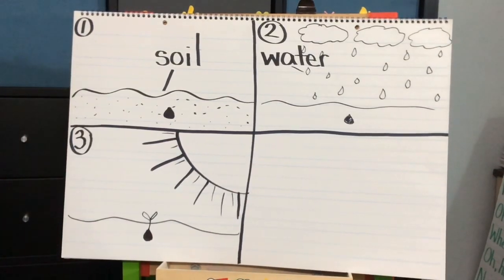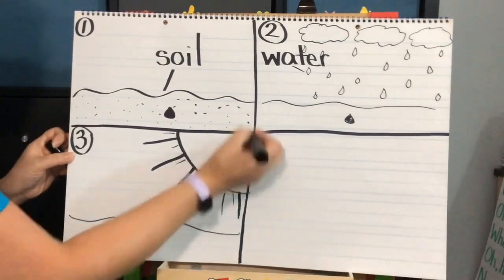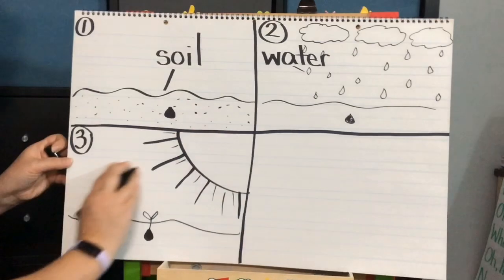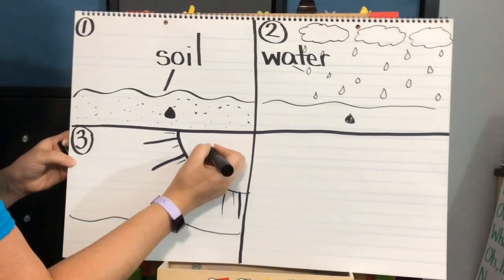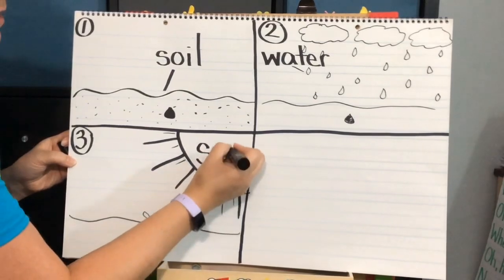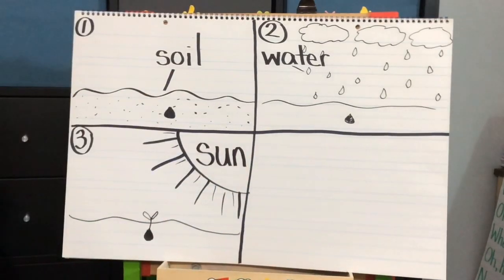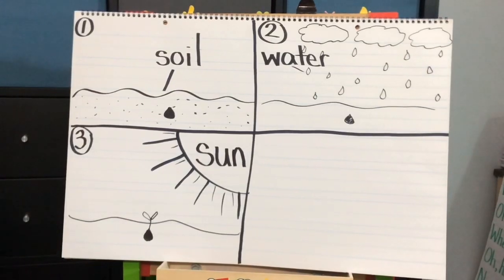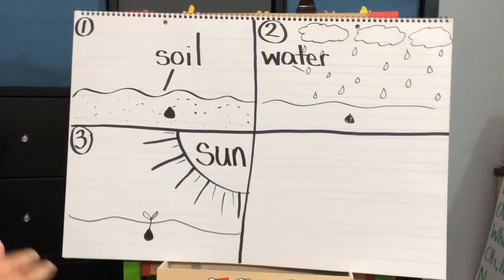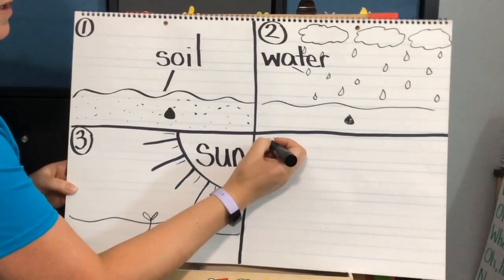Okay, and I'm going to label the word sun, and I might label it right on my sun because I have a nice big space. If you want, you can label it over here or on there. I'm going to sound it out. Sun. That's a quick one. 3 letters, 3 sounds. Okay, if you need more time, push that pause button. If not, let's go on to number 4.